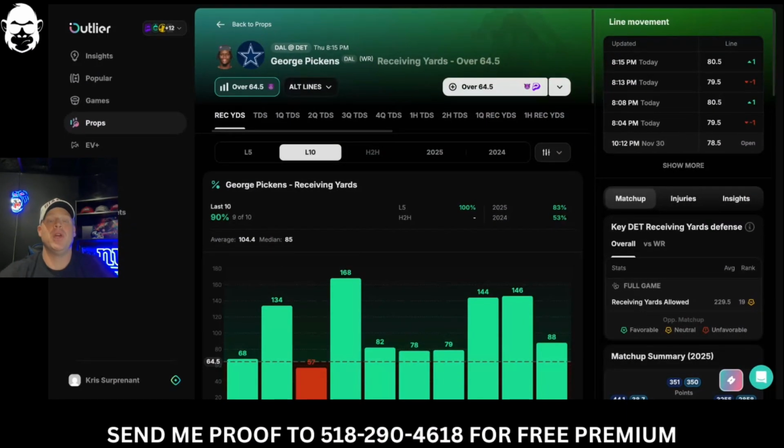And we're not done. We are triple stacking the Dallas Cowboys. I truly think this is the game to do it. If you're going to do it at all, you have to do it in this game. We're taking George Pickens here over 64.5 receiving yards. I think he could also break 100. Like I said, I think Dak could get over 300 yards in this matchup. I think Pickens and CeeDee Lamb could easily break 100 as well. I would take him up to that 82.5 mark, same as CeeDee Lamb.